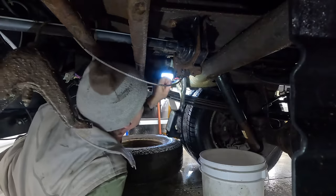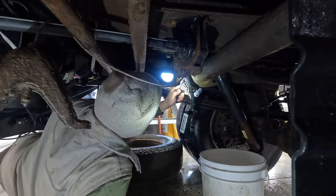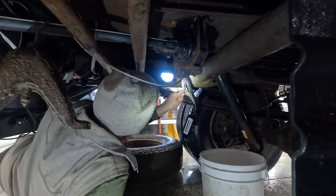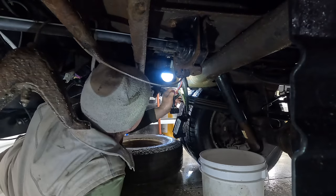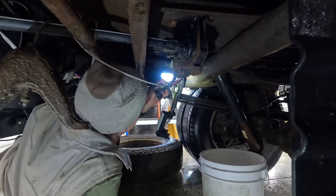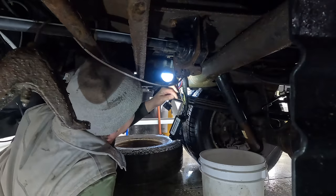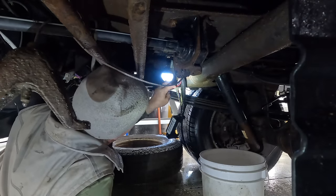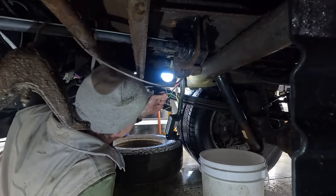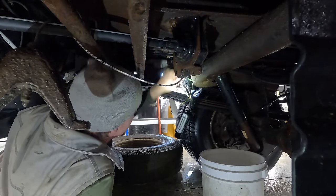So, black wire definitely looks exposed. Red wire looks like surface damage. Brown wire, surface damage. Black and yellow is, yeah, completely broke through and powdered. That one's been broken for a minute. Green wire is hanging on by a few strands. Blue wire safe.